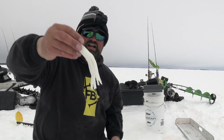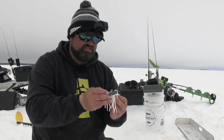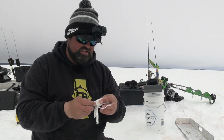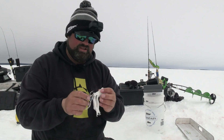The only place right now that I find that you can get these 6-inch tubes, the white ones and the chartreuse ones that I like, is Pete's Pro Tackle in The Pas, Manitoba, and I believe they do online sales. I'm gonna try to find the company name though for next ice fishing season and get some CSO tubes and maybe sell them myself.